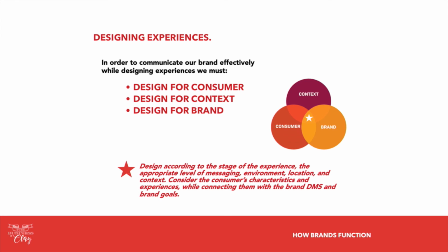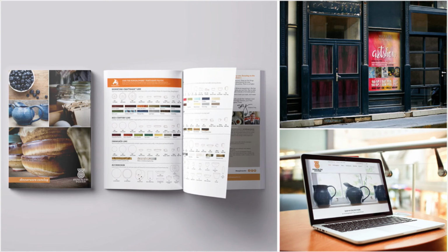Lastly, our takeaway here is that we need to design for the stage of the experience, no matter what it is. I'm going to bop forward again real quick. So we need to consider the consumer's characteristics, their experiences, while connecting them with a thing I'm going to call brand memory structures. We're going to visit that in a second. The brand visuals that are centric for our brands and our brand goals. So this leads us to how brands grow. This is the really exciting stuff.